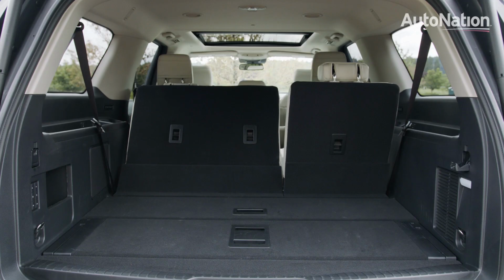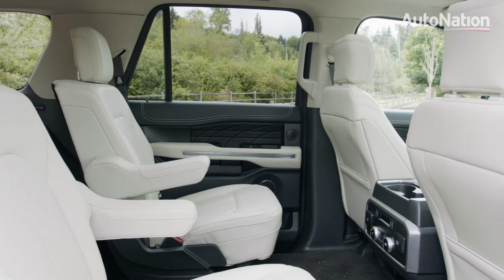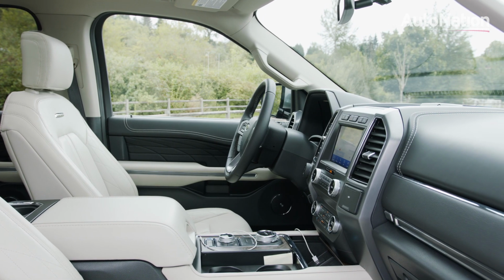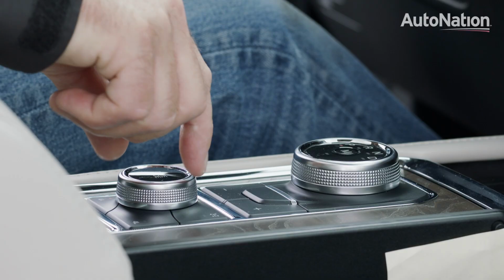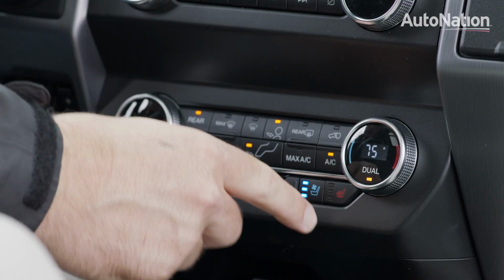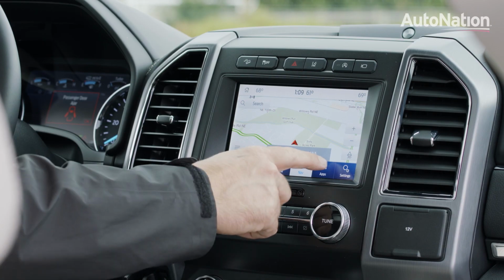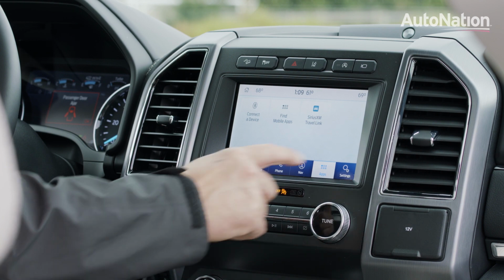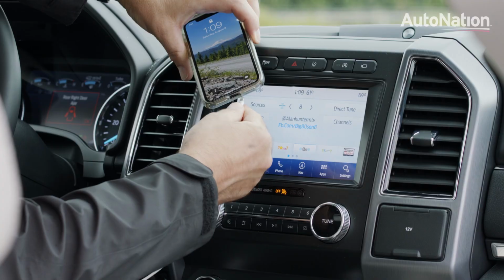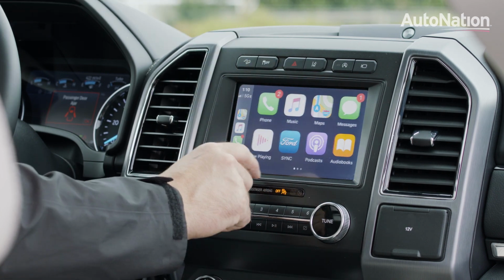Fold the seats up and you get a third row that isn't a penalty box, a second row with luxury appointments, and a driver's seat that will have you coming up with new reasons to go somewhere. This Platinum trim is simply amazing. Not only do all the materials look and feel great, but all the buttons and dials are in easy reach and make sense. In the middle is a large touchscreen running Ford's Sync 3 system. This gives you access to XM satellite radio, navigation, and mobile integration with Apple CarPlay and Android Auto support.